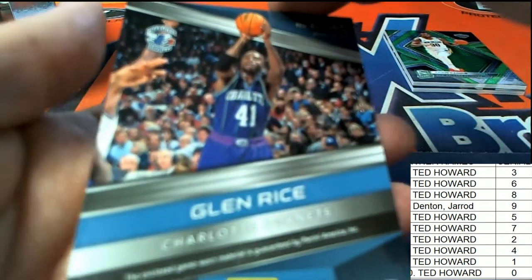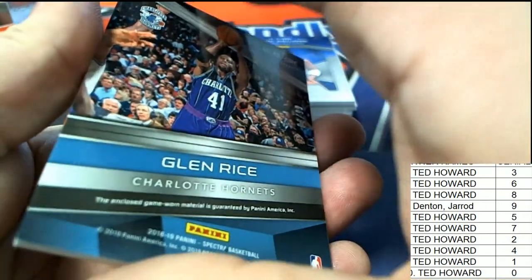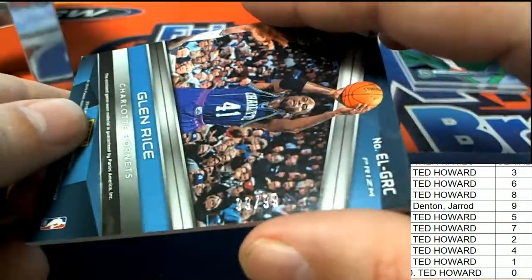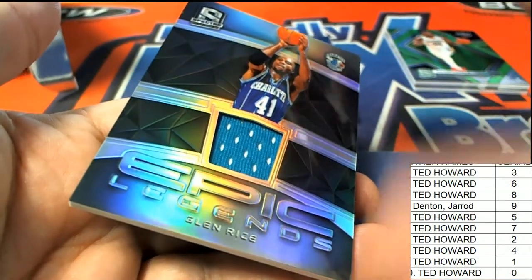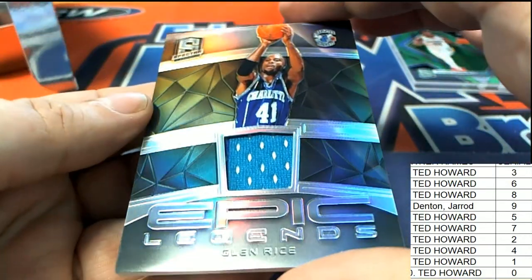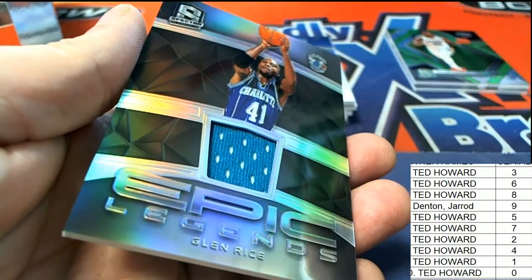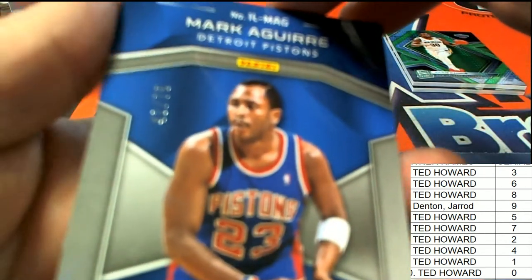All right, Glen Rice, Charlotte Hornets. Glen Rice. And I can see the number on it right now. Just barely. It's 9. So 9 is hitting this Glen Rice, Epic Legends, Charlotte Hornets, number 9 for Jared. Nice hit, Jared. Next up in the break, Mark Aguirre, number three is hitting for the Detroit Pistons.